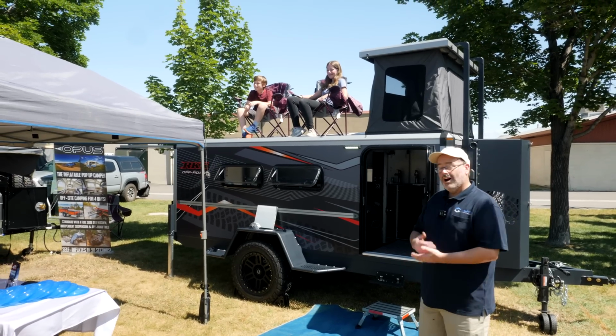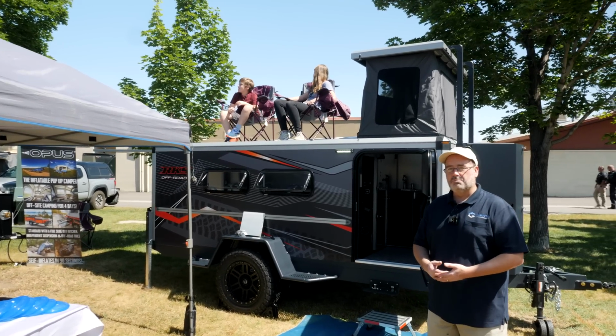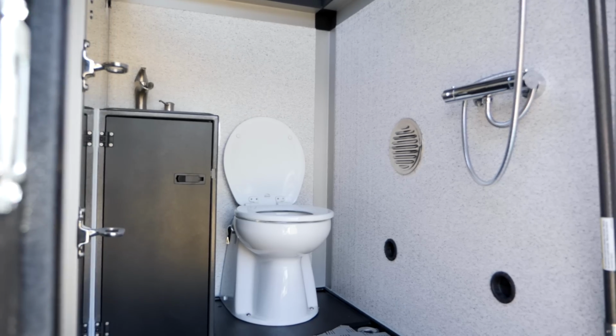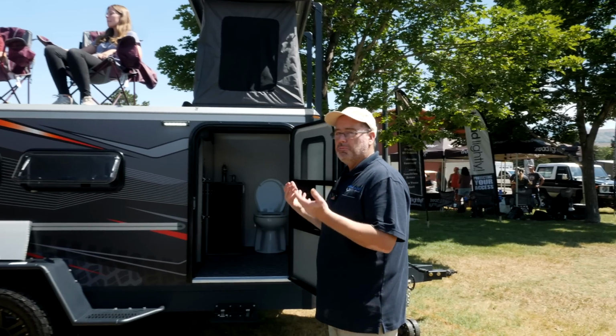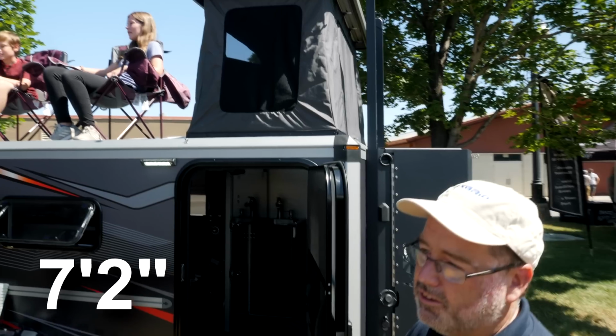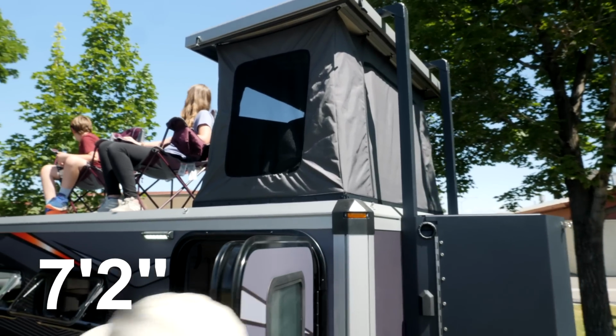This is a garage height off-road camper with the Timbren 5200 suspension and a full bathroom. What people like about this is the ability to stand up all the way when you walk in. We have the pop-up top. You have a 7-foot height clearance on the inside with a full shower.